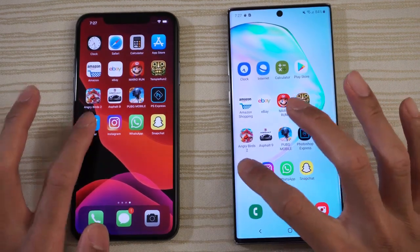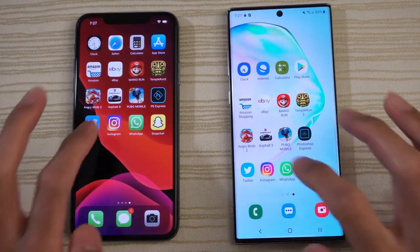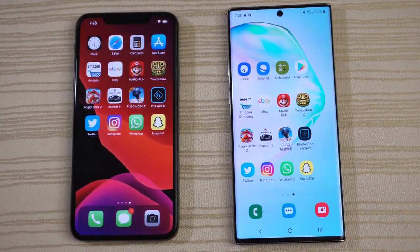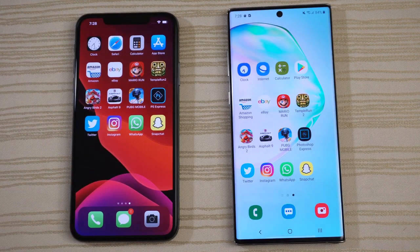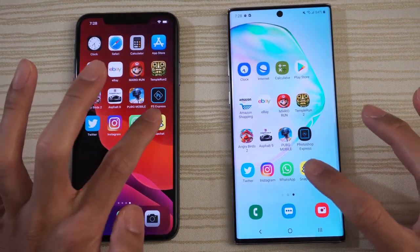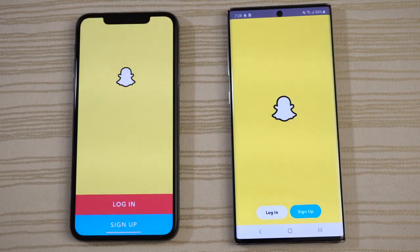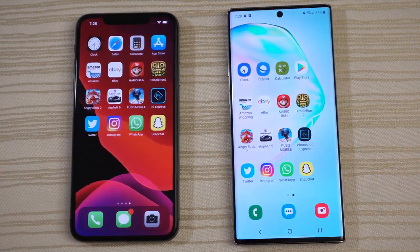And then here we go, Twitter, some social media apps. A little bit faster on the Note. IG, Note again, so you can see. WhatsApp. Note again. Will the Note sweep the last row of apps here? Let's find out. And give this one again to the Note. We'll just leave it right there.